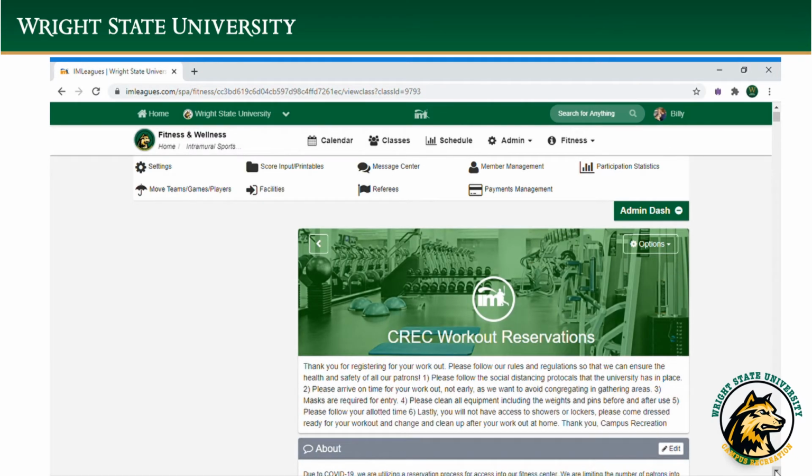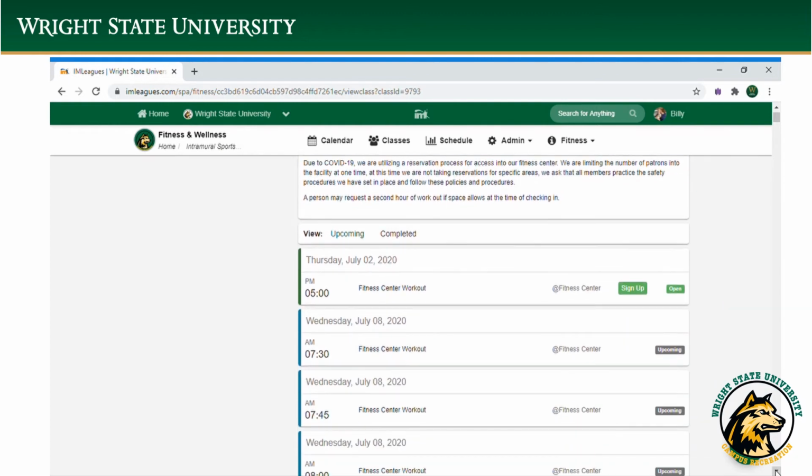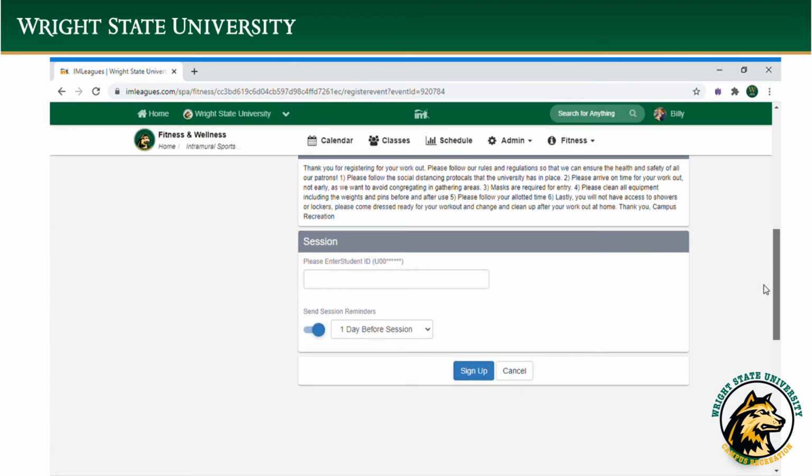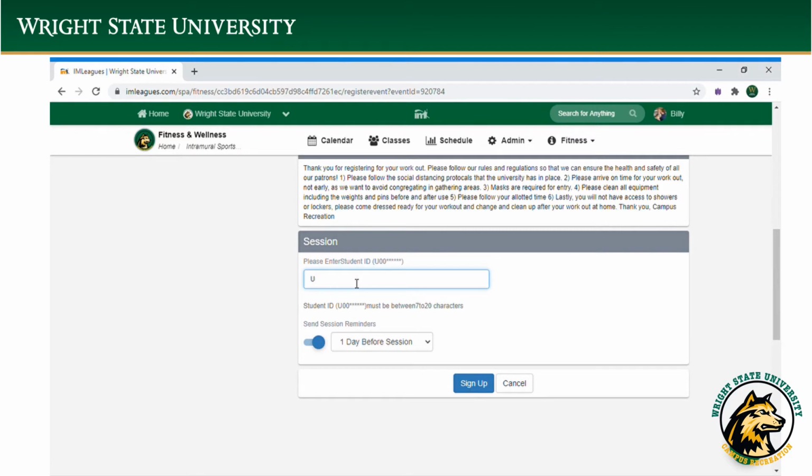Once you pick the class you would like to join, you'll be able to choose from a selection of day and times. At this time, you are limited to one fitness center workout a day to allow for availability for all of our patrons. However, when you arrive to check in, you can ask the student workers if extra time is available if you would like more than 1 hour.